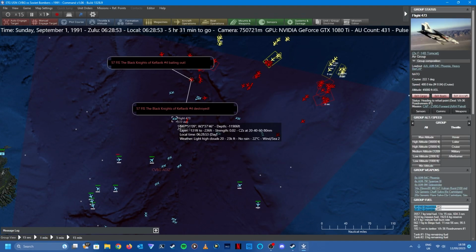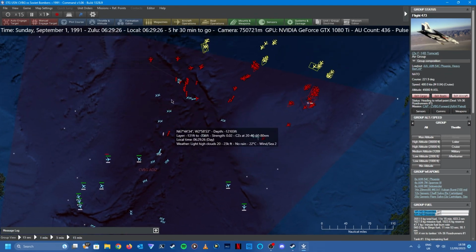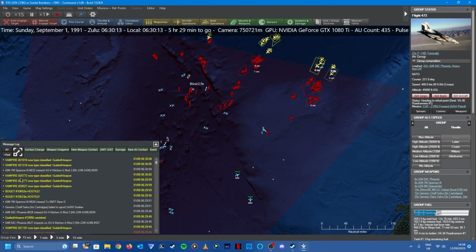And so the dance begins. Looks like one of our F-15s was shot down by a tail gunner. Might be on a Backfire tail gunner. So it looks like our Phoenix was engaging some of the missiles.